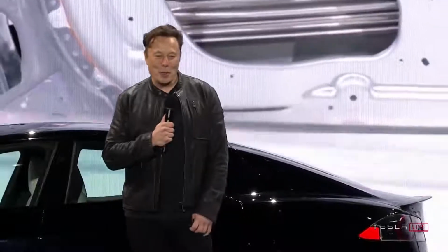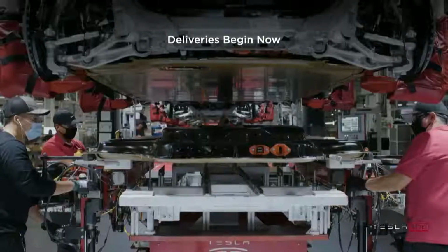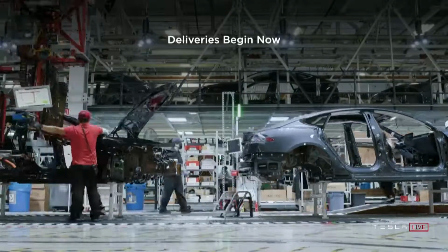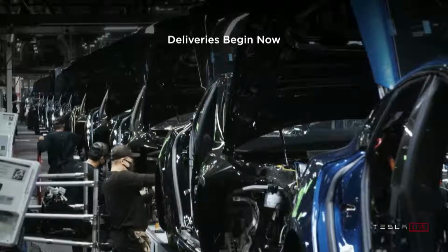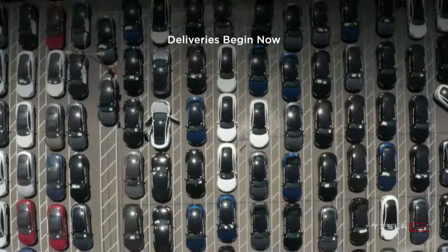All right, and deliveries begin now. So we're in production. We're going to deliver the first 25 cars now, and then basically should be at several hundred cars per week soon, and 1,000 cars a week probably next quarter.